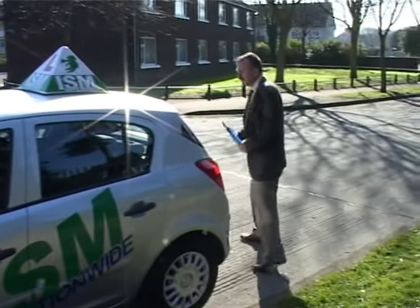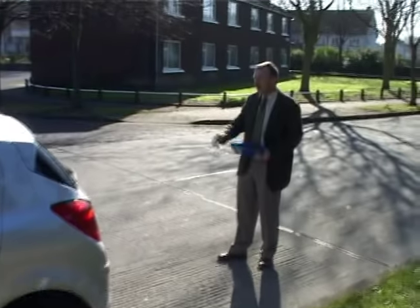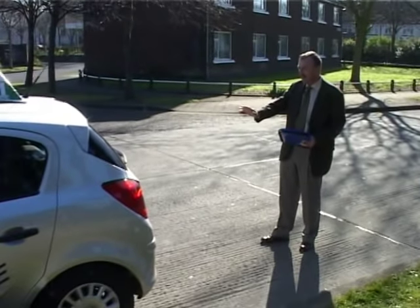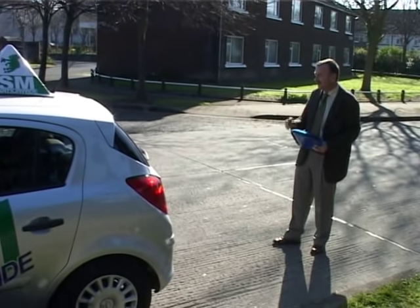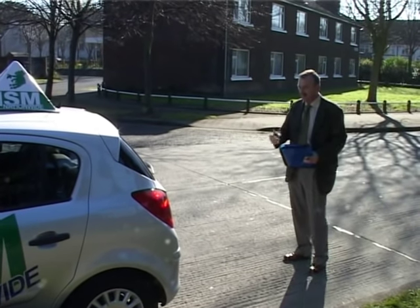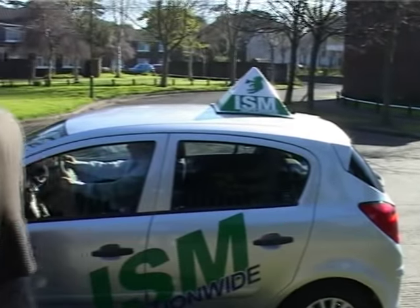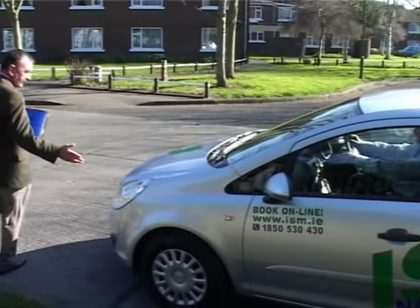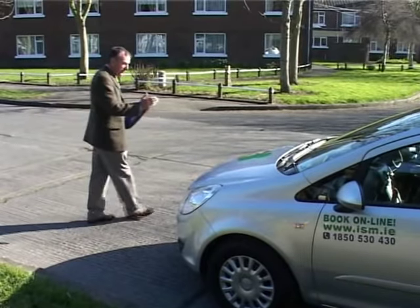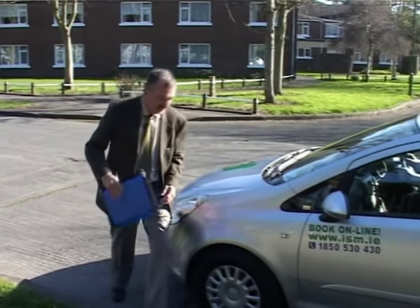Next, the tester will check that the car is roadworthy by checking the brake lights and indicators are all working. Put the brake lights on for me. Off. That's fine. Give me the right indicator, Gavin. Give me the left indicator. That's great. Leave the left indicator on for me. Give me this indicator again. And now give me this one. That's fine, Gavin. That's great.